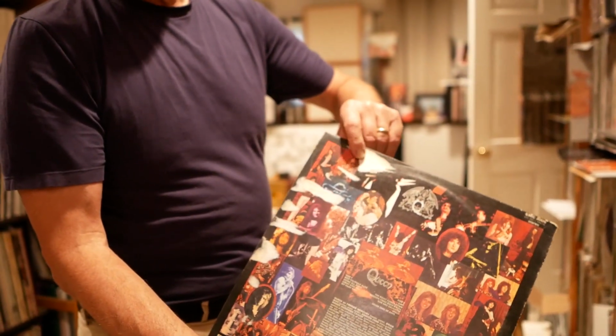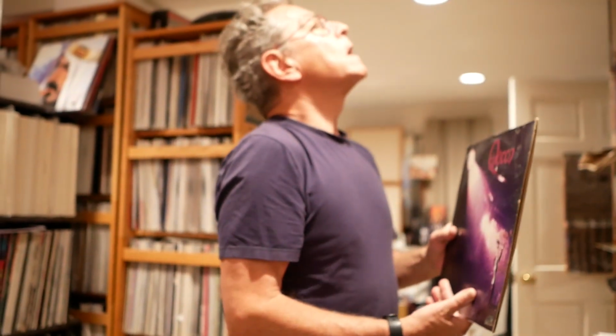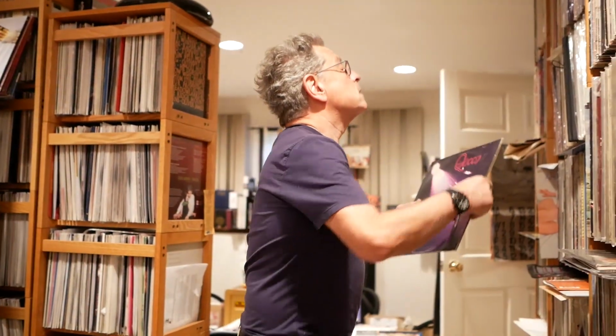Unfortunately, the jacket got kind of ruined because my pet capybara peed on it. It's a whole other story, a long story. All right, let me put this back where it belongs, because if I don't, I might not see it for four years. So wait a second.